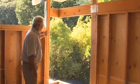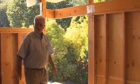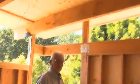This window, because of the neighbors, will actually be frosted glass here, and we'll have clear glass in most of the other areas. And so we also have nice high clerestory windows here, so this brings a lot of light into this area up here. It's going to work very well. And what we've done is mimicked the roof line on the front of the house up here on the second story, so that it's very similar to what it looks like down on the first level as well.